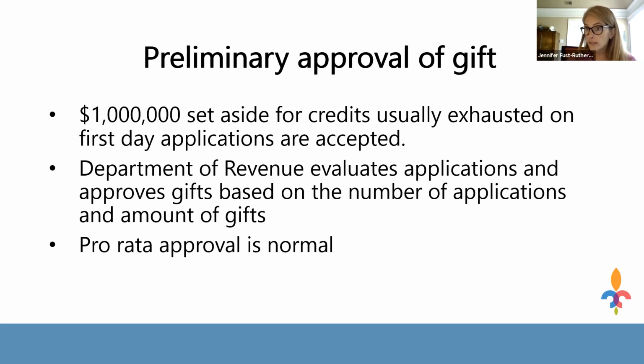So let's go back to our example of $10,000. The taxpayer wanted to make a $10,000 gift. The preliminary approval was for $8,000. If the donor went ahead and made the gift in the full amount, the $10,000, and there's a reallocation of 5%, the approved gift amount would increase to $8,500, and the credit would be bumped up to $1,700.